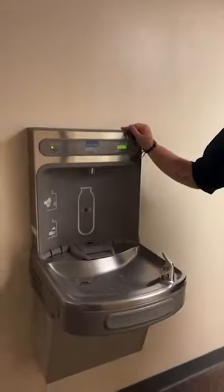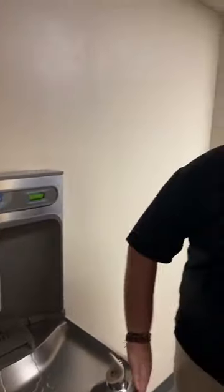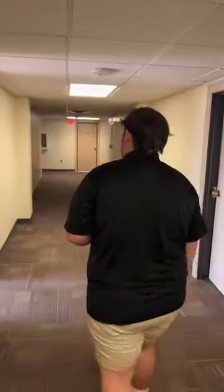There's a lot of these water fountains everywhere. I think they're awesome. You can fill up your water bottle right here, and just utilize that whenever. I would say most people keep water bottles in their backpack and have them everywhere. I recommend that, especially coming to campus in the summer.